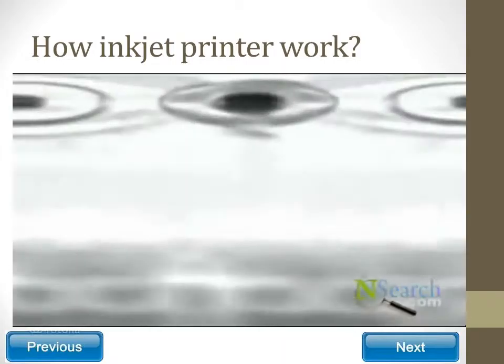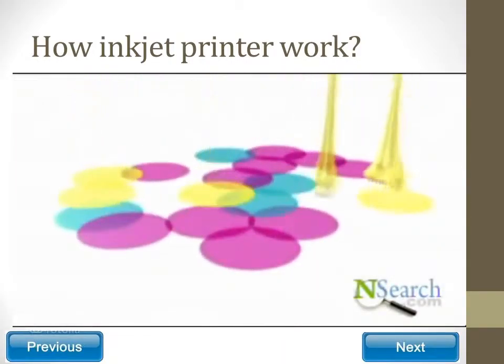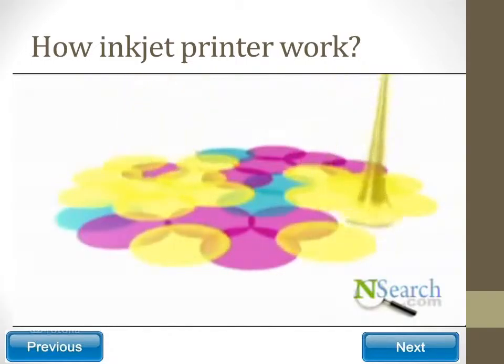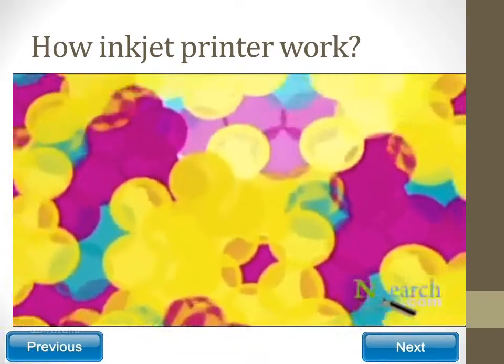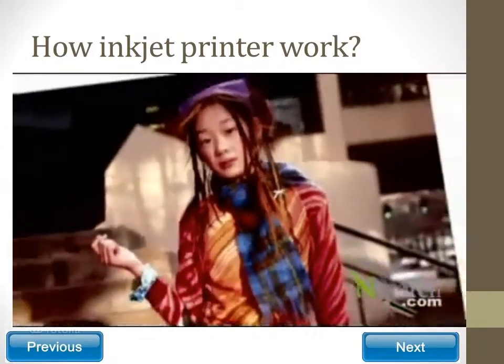Extremely tiny drops allow accurate placement of up to 32 ink drops per individual color dot on the page. Ink formulations must be absolutely consistent to ensure each color drop ejects at precisely the right speed to ensure the highest quality image.